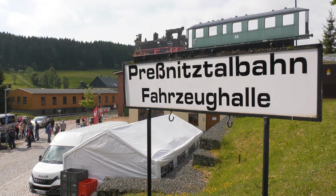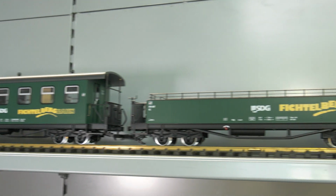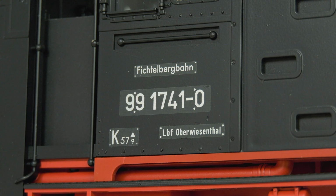LGB presented new models in the vehicle hall. The Fichtelbergbahn is among the most important and interesting summer novelties. It is around 20 kilometers from here in Oberwiesenthal. There is a big celebration there on 2nd of August, 125 years of Fichtelbergbahn, which is certainly worth seeing. LGB will also be represented there.